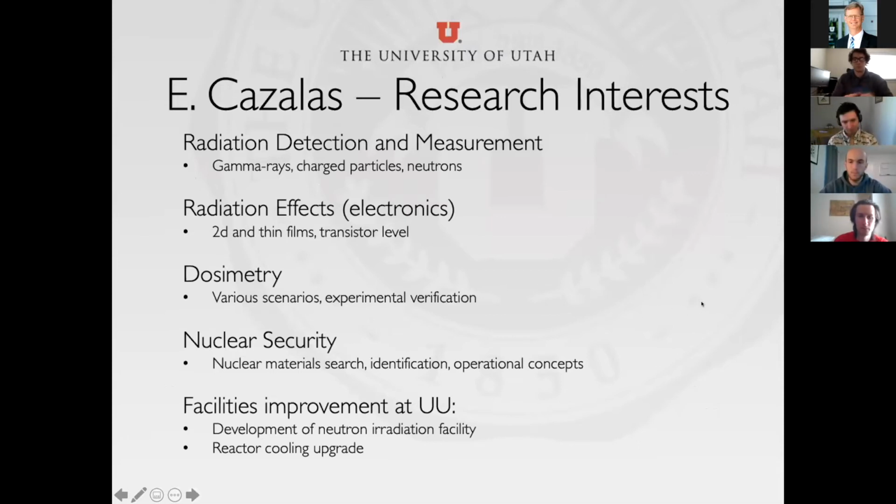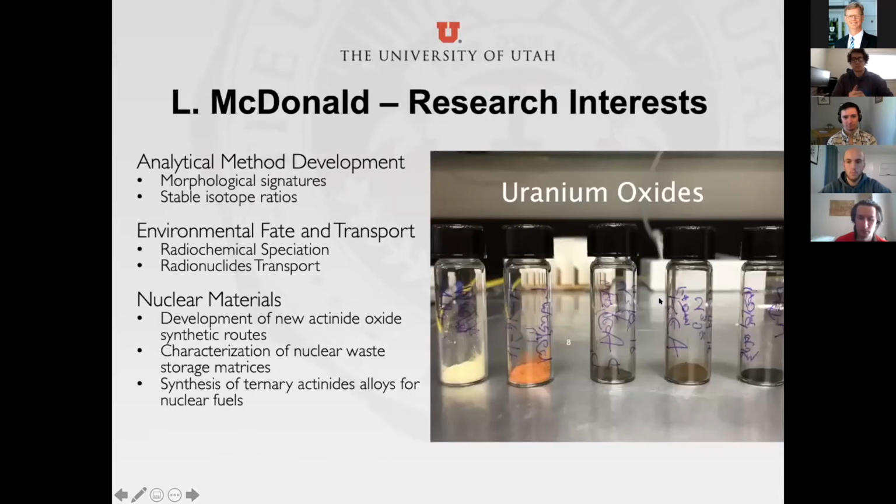And I know I went through that really fast, but Cody is on here with us as well, and he works for Dr. Kazelaz, and he'll talk about some of his research specifically. In terms of myself, we kind of have 3 main areas where we do a lot of analytical method development, which is what I would call signature development.